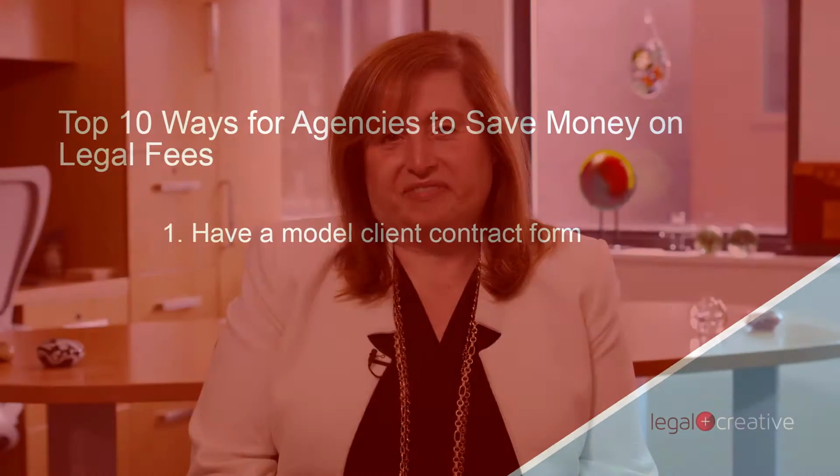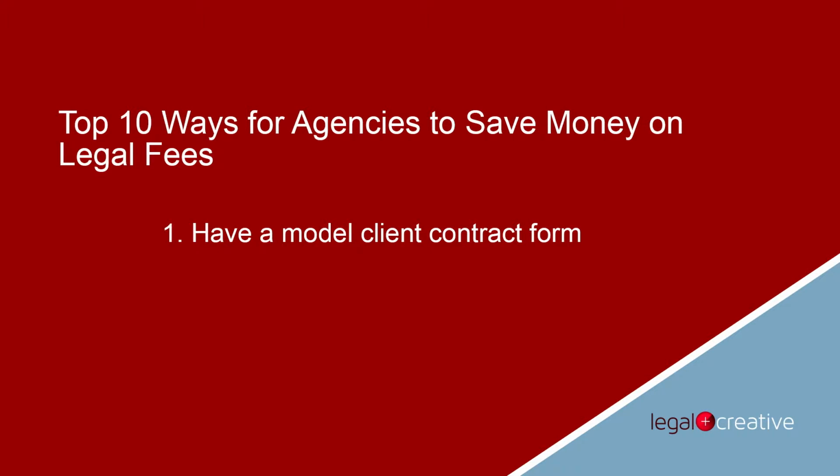Let's get started. First, have a model client contract form. Even though the agency might decide to sign whatever contract the client puts in front of it, you should always be ready with your own version of the agency's master service agreement. It puts you in a much stronger position to negotiate a fair relationship with your client.